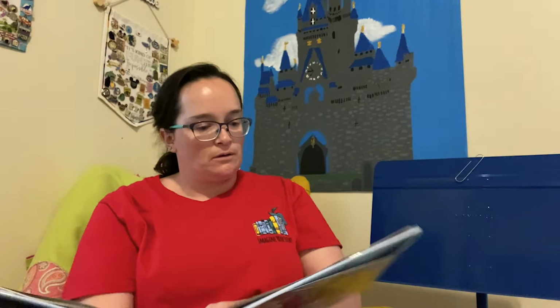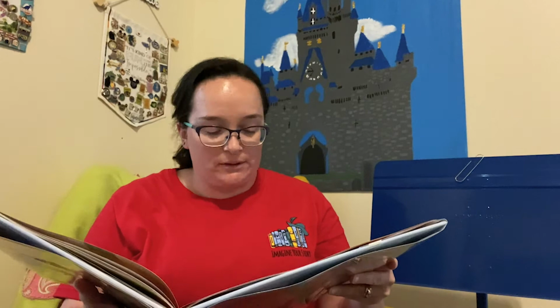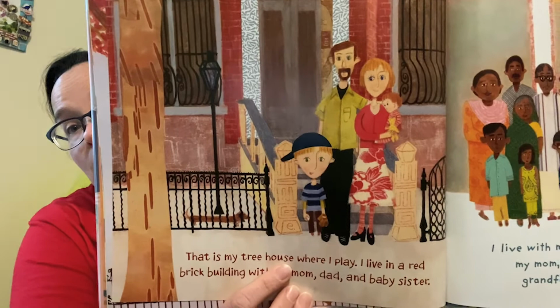Elliot says, That is my treehouse where I play. I live in a red brick building with my mom, dad, and baby sister. Oh, Kailash says, I live with my family too. All 23 of us. My mom, my dad, sister, brother, grandmother, grandfather, aunties, uncles, cousins. He's still going. There's Elliot's family. There's Kailash's family. But he's still listing. Let's find out who else he lives with.